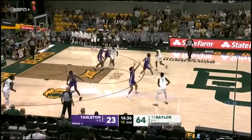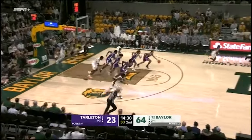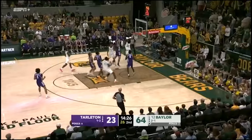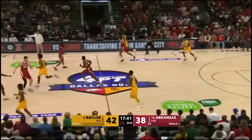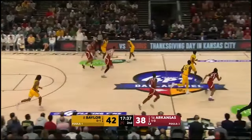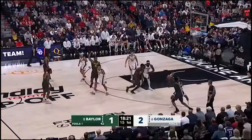Roach gives to Edgecombe, left wing. Edgecombe drives, lost the handle, taken the other way by Izzy Miles. Oh, Miles, nice move. Thiero picks off the pass. He's seconds in. Good slip.